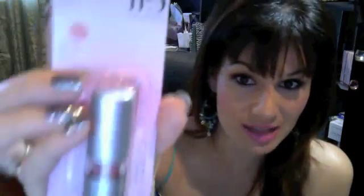And these are the e.l.f. Smooth and Long-Lasting Coverage Lipsticks. They come in packages that look like this. And I'm going to try to swatch all the colors that I ordered.